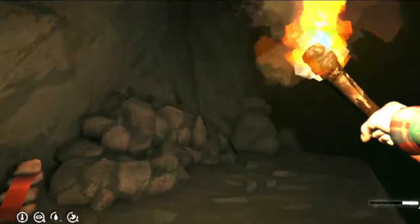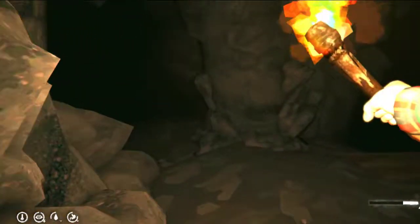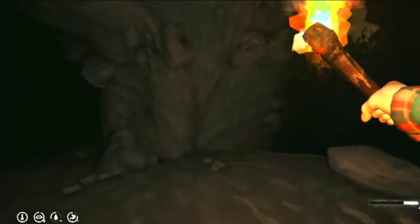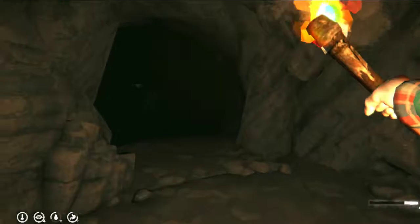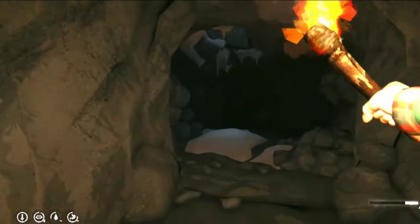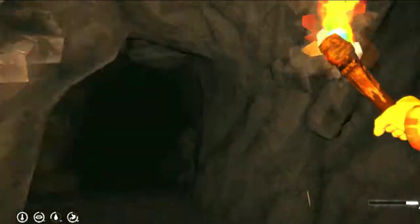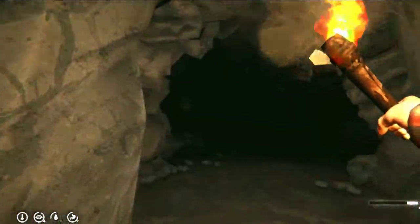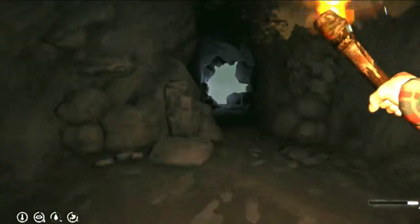And we get to the planks. And we have to be careful on the planks, because if you go down the middle, guess what? You fall down. We'll go on the inside one this time. And that takes us back down there, but we don't want to go there. We want to go this way. Another set of twisty turny passages. Oh, that looks like the way out. Okay.